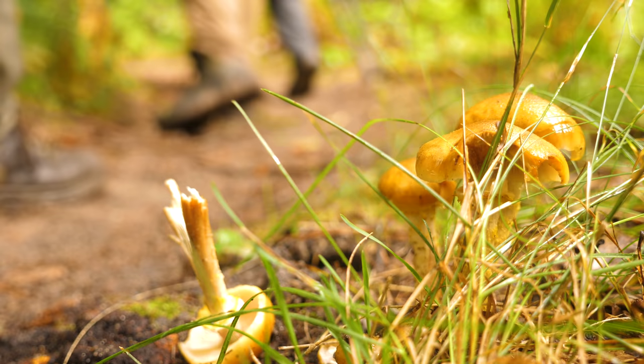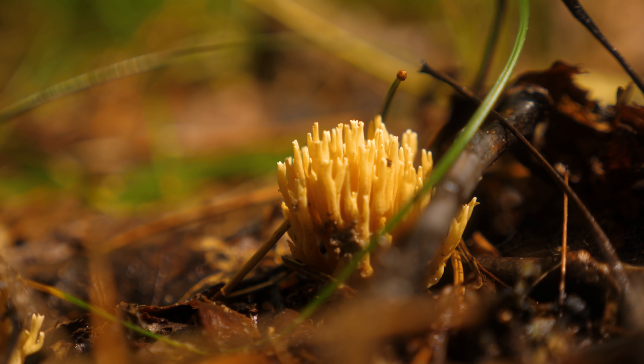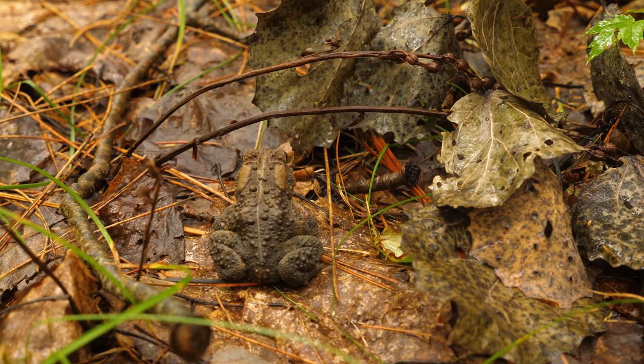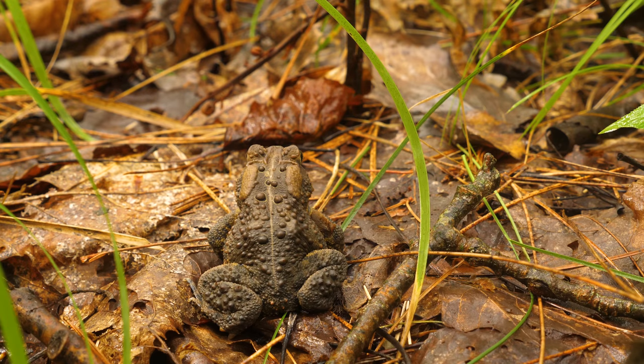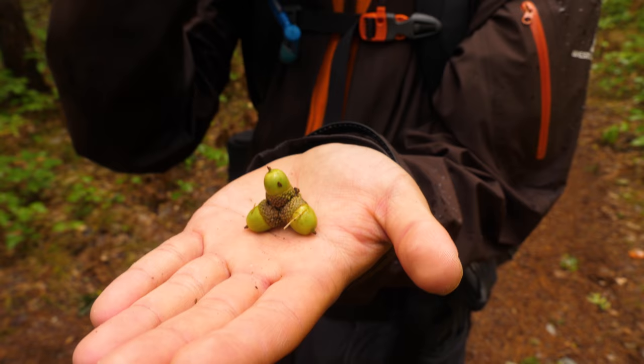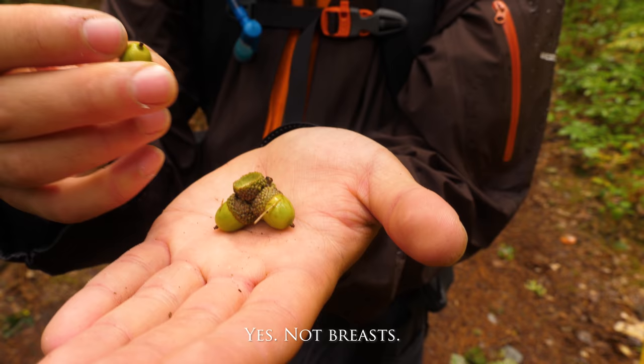Further along the trail were some more fungi, like white coral fungus. We also saw another toad, and some interesting acorns. These acorns look like those, what are those called? Caltrops. Yeah, the defenses that they used in World War II. It is caltrops? Okay. Oh, whoops. Whoa. Hey.